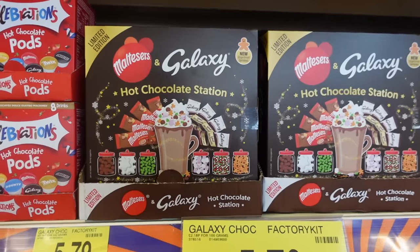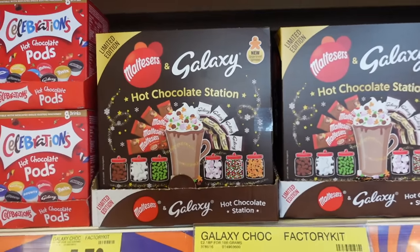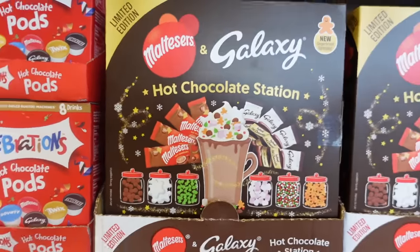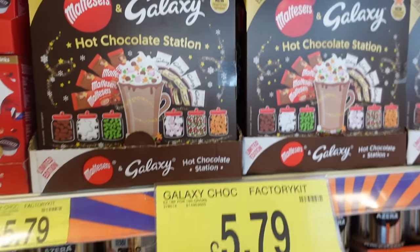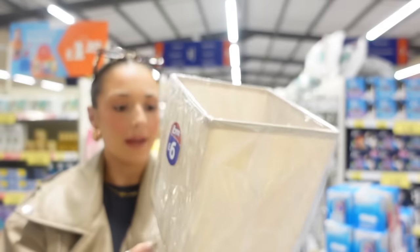Guys, put this on your spooky basket Christmas list, stocking filler list. How cute. It's a Malteser and Galaxy hot chocolate station. I don't know what you quite get in there, but look at that, it looks gorgeous. You've got loads of stuff in there. I feel like it's got all of these things to make cool hot chocolates, and it's only £5.79. Look how good these are. These are only 6 pounds.